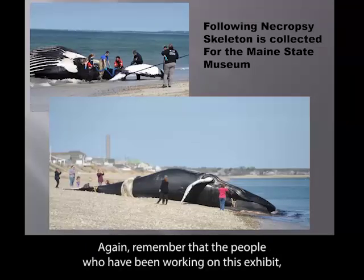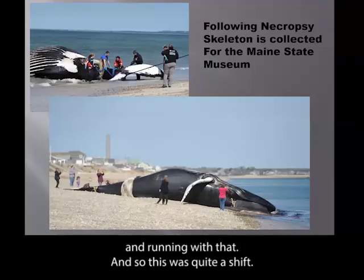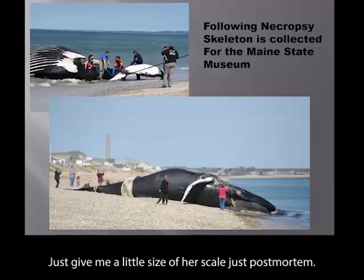And again, remember that the people who have been working on this exhibit had really gotten used to this idea of the right whale and the right whale story. They have been running with that, and so this was quite a shift. This is Vector on the beach, just to give you a little size of their scale in just post-mortem.